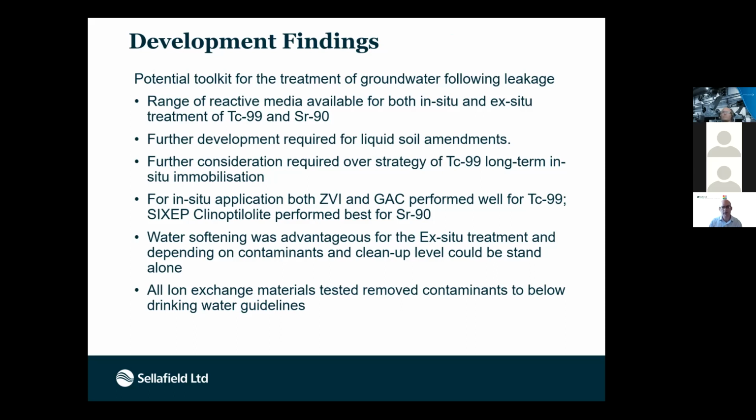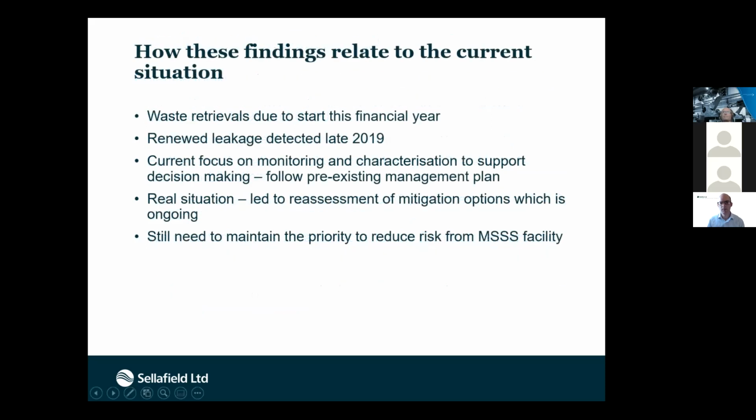Fast forwarding a little bit, just a reminder that this work was done in 2016. If we look forward to the current situation now, the retrieval of the waste is still our number one priority, and that's due to start this year. But as we've prepared to start that waste retrieval, we've actually detected leakage from that original building, at similar rates to the leaks that we saw in the 70s and 80s. And that's really focused everyone's mind now, as you can imagine. We've got a real-life situation going on.